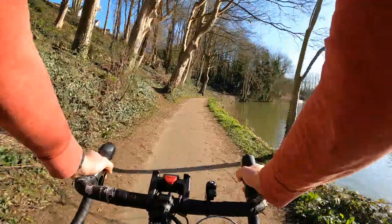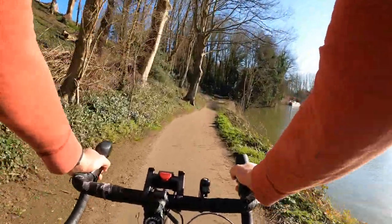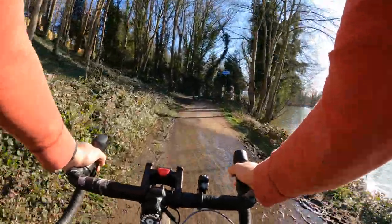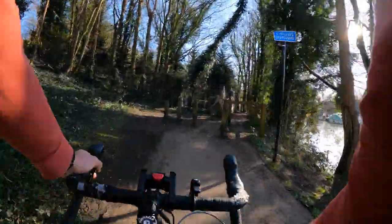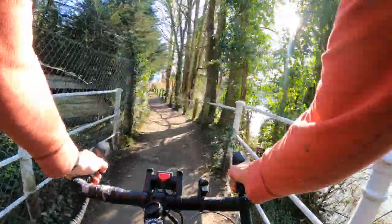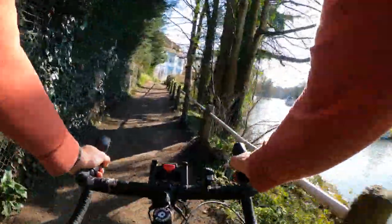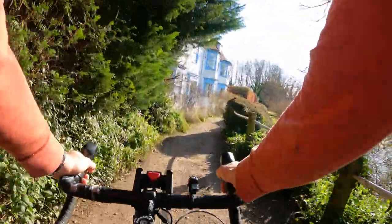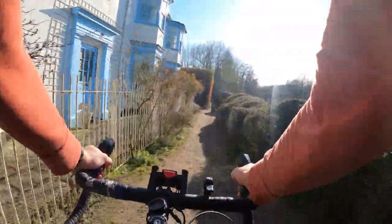Yeah, we're going to come up to already one example of bad cycle infrastructure, the dreaded cyclist dismount sign. See if I can get away with not dismounting, but you know, anything that interrupts your flow is really annoying. Nice houses though. Oh, there's one bike coming. Cheers.